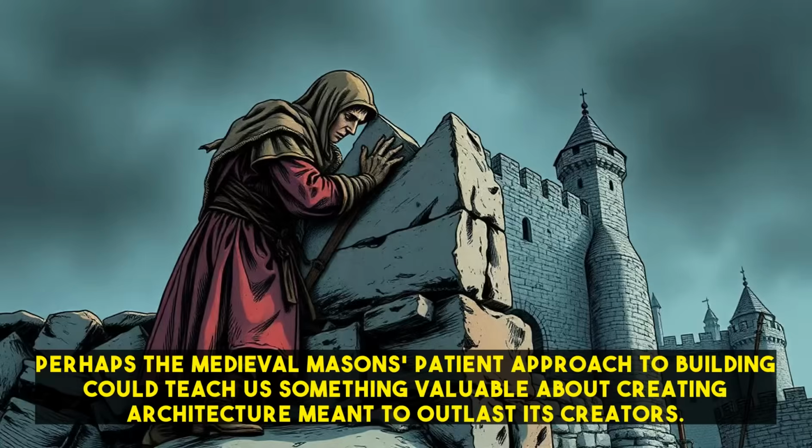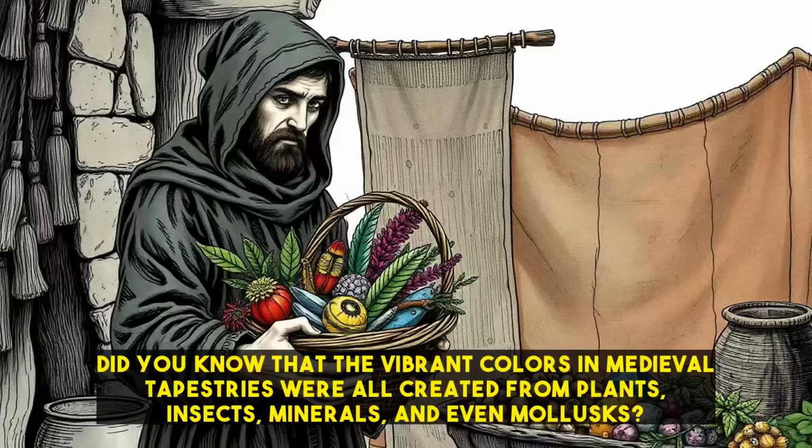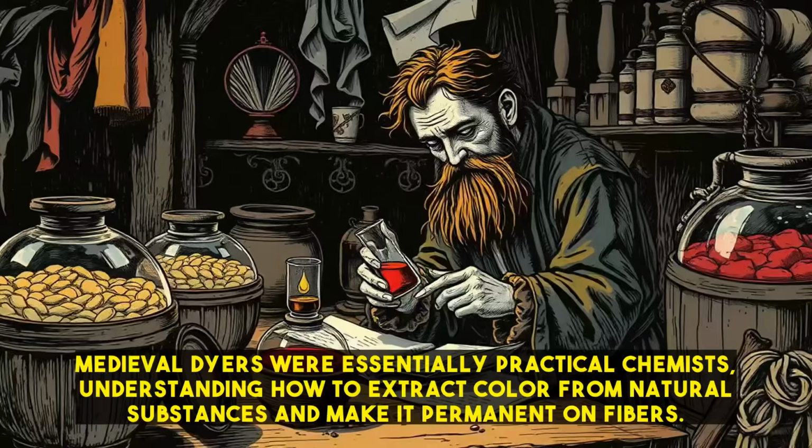Number 7. Natural dyeing and pigment making. Did you know that the vibrant colors in medieval tapestries were all created from plants, insects, minerals, and even mollusks? Before synthetic dyes revolutionized textile production in the 1850s, creating color was a complex craft combining chemistry, botany, and artistry. Medieval dyers were essentially practical chemists, understanding how to extract color from natural substances and make it permanent on fibers.